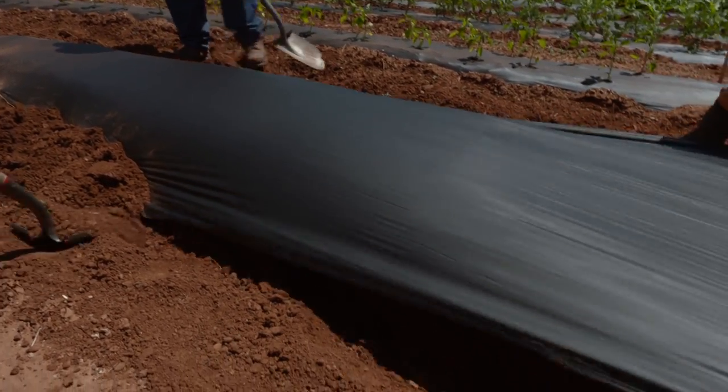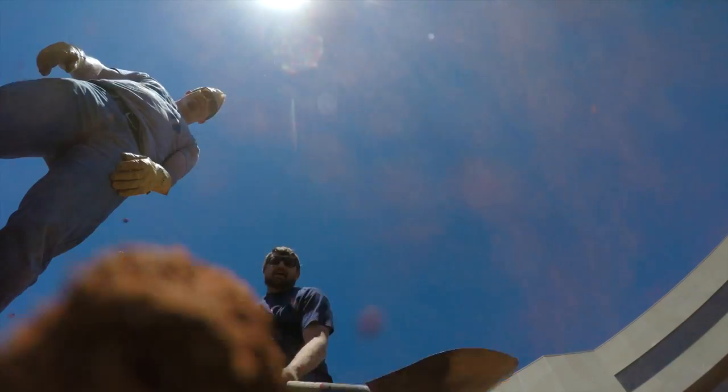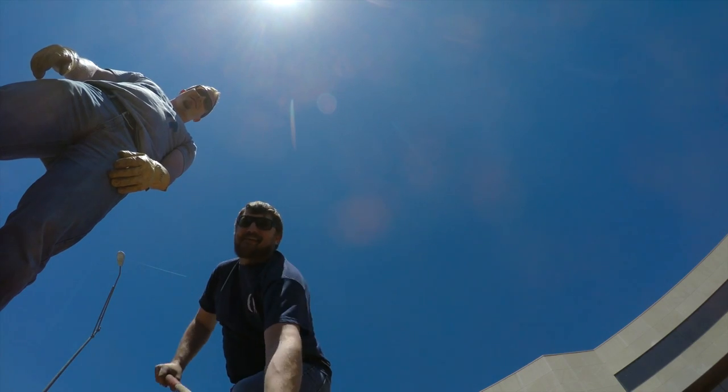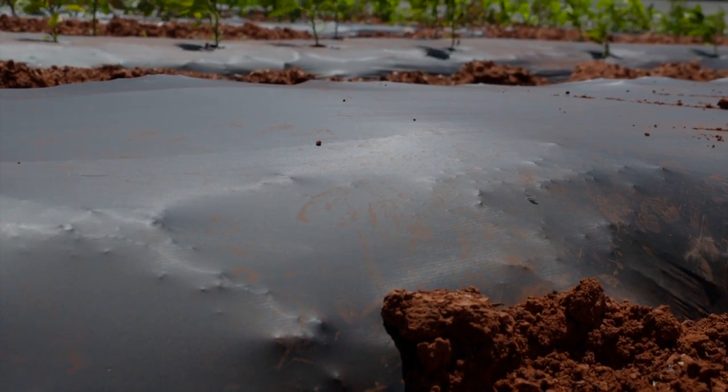Okay. And this is fairly thin plastic, so it molds nicely to the raised bed that you've created. How did you actually go about planting the sweet potatoes in there?